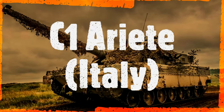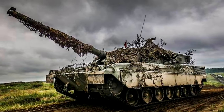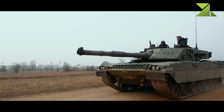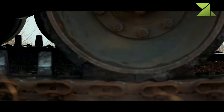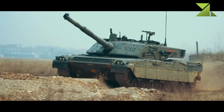C-1 Ariete, Italy. The Ariete main battle tank, also referred to as the C-1, was developed by OTO Melara and FIAT. It is named in honor of the Italian Ariete Armored Division, which fought during World War II. This main battle tank was intended to replace the aging fleet of M60A1 in service with the Italian Army.